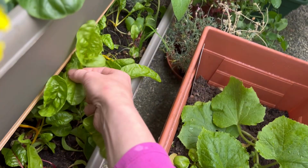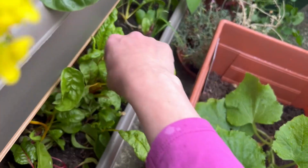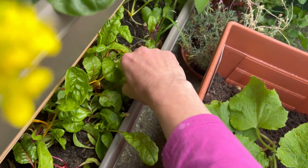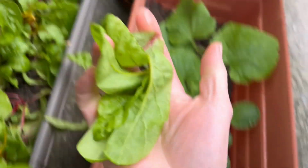Left here grown on its own, hasn't been bothered, and is protected from wind as well. So yes, look at this, it's more than a handful we have in here.